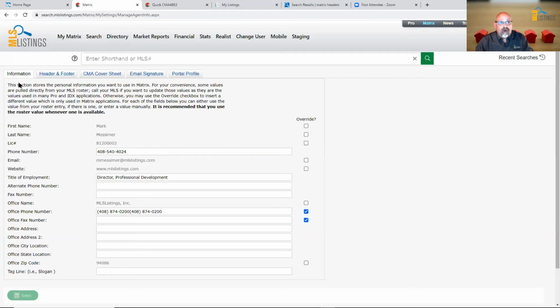And now you're going to work across these tabs right here to get your information filled in, get your picture set up, get an email signature. Carlos, that's sort of like Outlook, right? Where you can put logos, you can put all your different class certifications at the bottom of your email. Very advantageous. Yeah, that's correct, Mark.